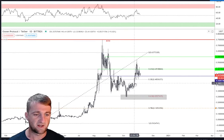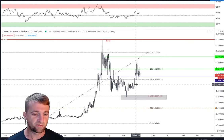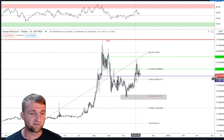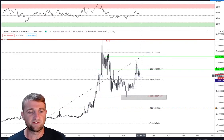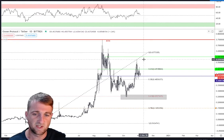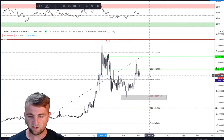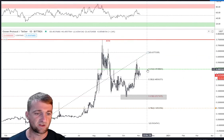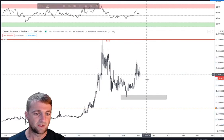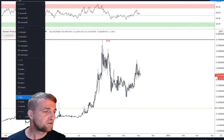I bought some in and I sold about here. I didn't expect it to pump that far, but it did a good run, so I managed to make a good bit of profit there, but it is starting to turn down again. I mean, we shot up to 59.60, yeah, 59 cents there, and then we have retraced a bit. So I'll get rid of all this, and I want to start from a blank canvas and go right back to the beginning and start putting out some potential areas to invest.